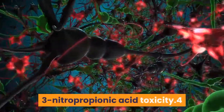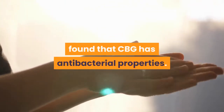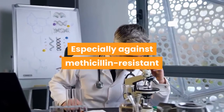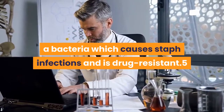Point 4. Antibacterial properties. A 2020 study on the antibiotic potential of cannabis found that CBG has antibacterial properties, especially against methicillin-resistant strains of Staphylococcus aureus, MRSA, a bacteria which causes staph infections and is drug-resistant.